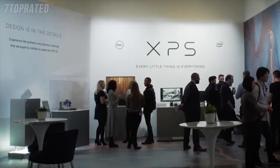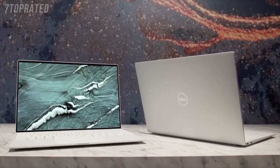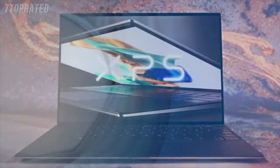Every generation, we push ourselves to make the XPS 13 better and better. The journey of XPS is going to a very interesting place. We're going to simplify the product to where only the few key elements that deliver the absolute best personal computing experience will be left. That will be the ultimate goal for XPS.